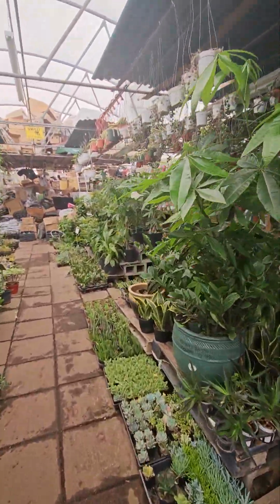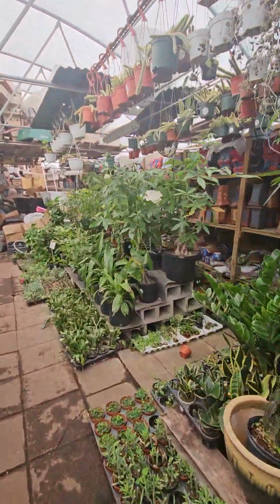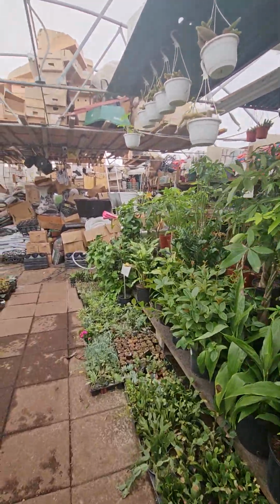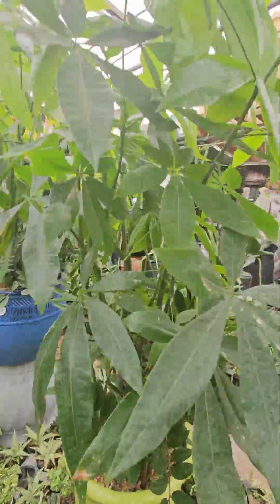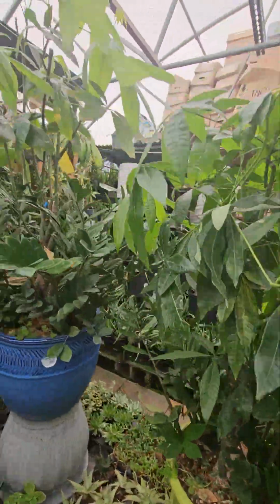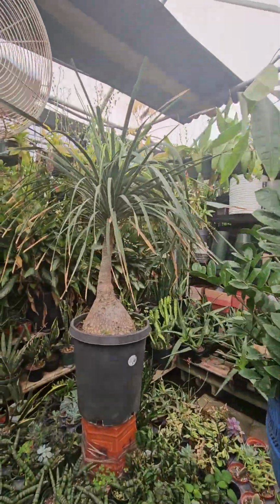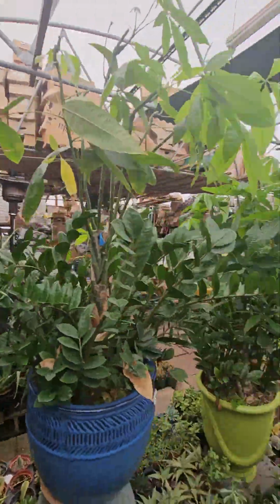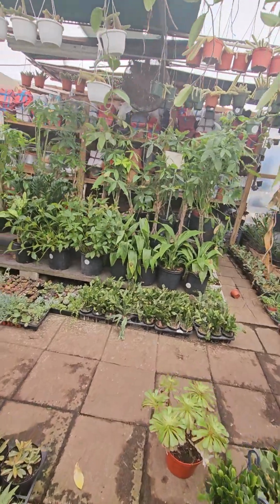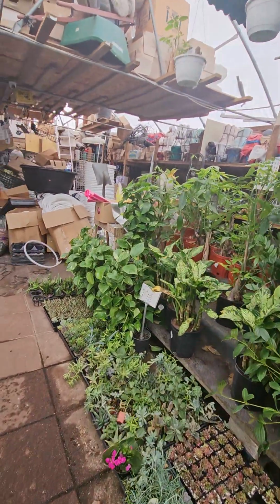And they also have all the pots you need. If you are a bonsai person like me, they have all the pots that you need. Look at that money tree. Look at the rare trees, rare palm trees. Look at that beauty. You're not gonna find this stuff at any other nursery but here.